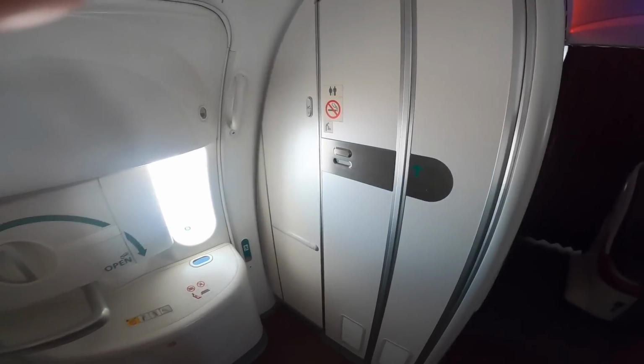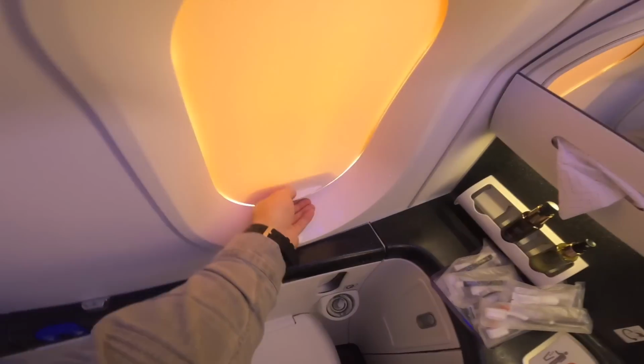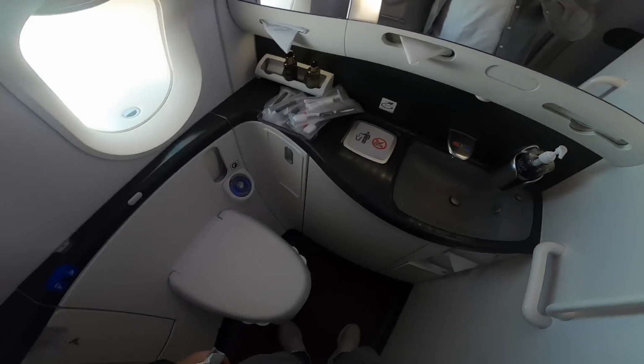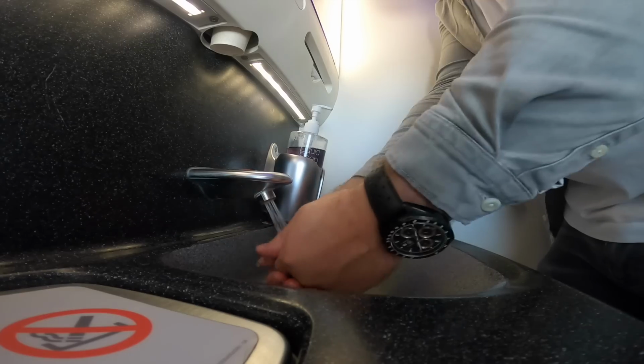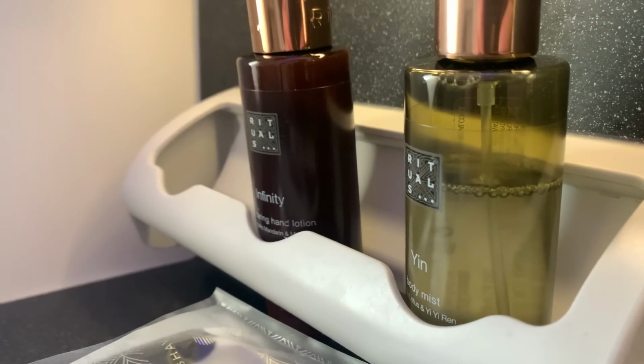Now for a loo review. The two loos are located at the back of the cabin, and yes, you guessed it, they're a loo with a view. As with all Qatar bathrooms, they're frequently refreshed and cleaned throughout the flight. This was spotless and featured ritual amenities, body lotion and also facial mist. Yes, I look a bit silly, but my goodness, this is refreshing.